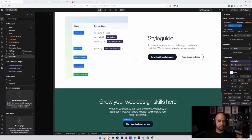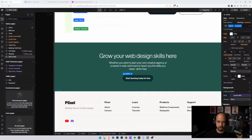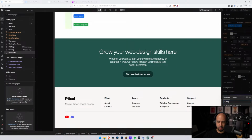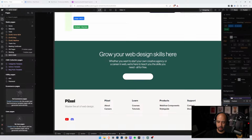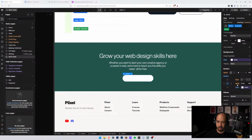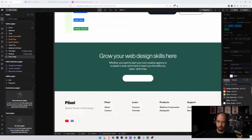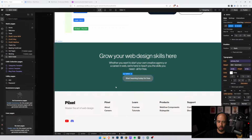Right. And then we'll go here. And that is accent. So that color is going to be accent 800. And border as well. Excellent. And then when we go to hover for this one, we're going to make that background go white. Just everything white. And then the color of the text, do we want it to be the actual color of the green? No, I think we want it to be dark. Yeah, I think we want it to be dark. Good. Yeah, I like that.